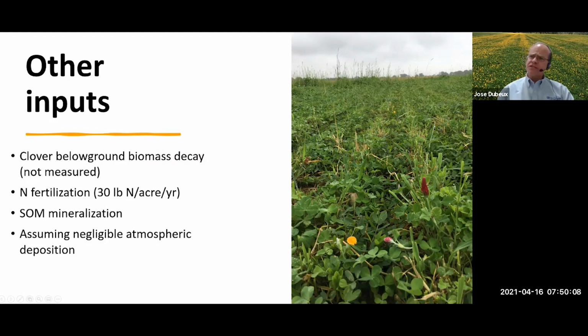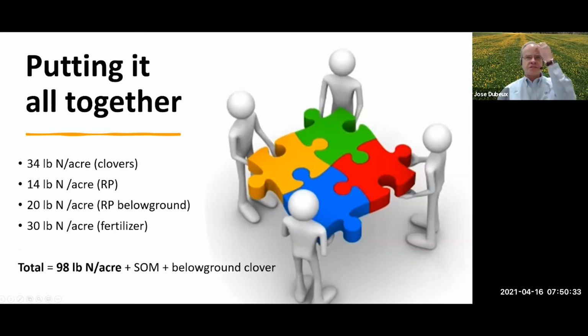But the beauty of this system, as you see here in this picture on the right, is that you have a range of different species. This is the transition between the spring and the summer, where you still have some of the clovers and some of the cool season grasses phasing out, but you have the perennial peanut coming up, and the bahia grass as well coming up. So that's a pretty interesting system.